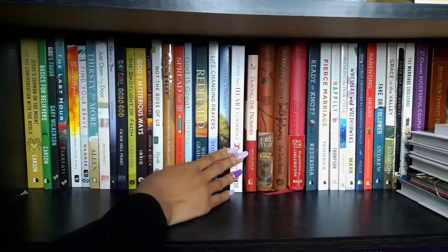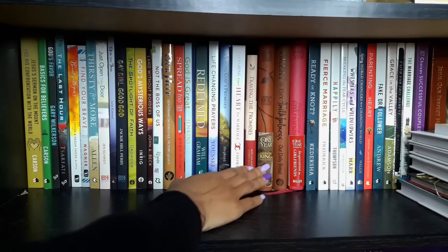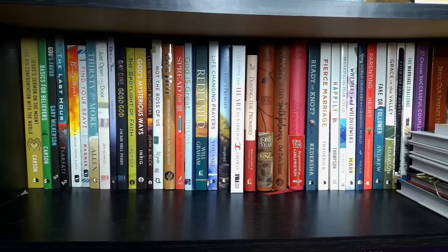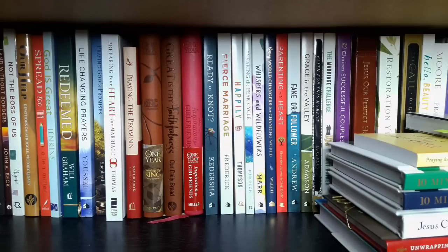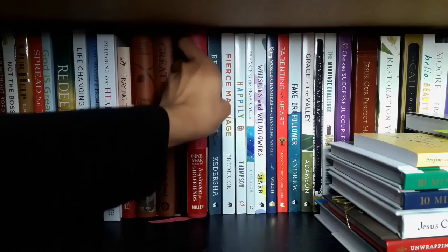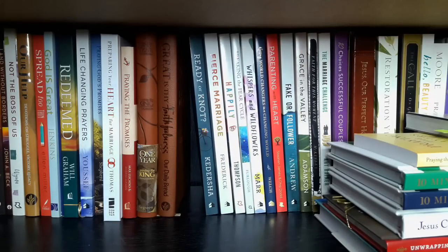Putting that back. Praying the Promises by Max Lucado. One year devotional is called Worship the King. Haven't started that. Great is Thy Faithfulness from Our Daily Bread. The Inspiration for Girlfriends. I have started that. Let me just move you guys up a bit. I have started this devotional. I've been on and off with this devotional for some time. Let me open it and show you guys. So I definitely did start.